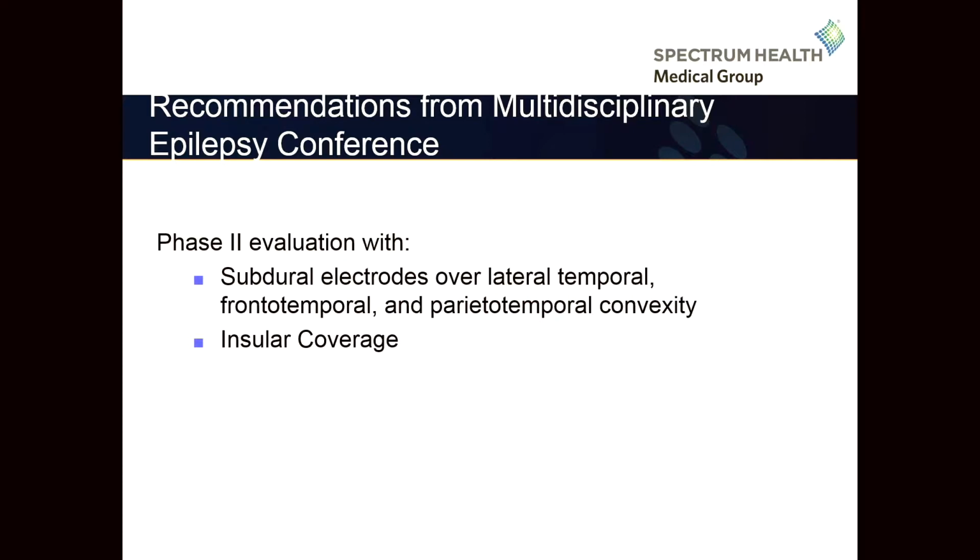So the recommendations from our multidisciplinary epilepsy conference was phase 2 evaluation with intracranial monitoring using subdural electrodes to cover the lateral temporal, frontotemporal, and parietotemporal convexities, as well as covering the insula based on the MEG findings and some of the semiology as well.